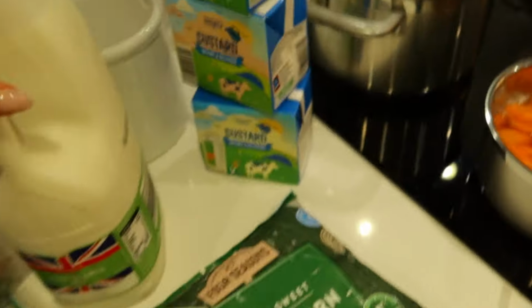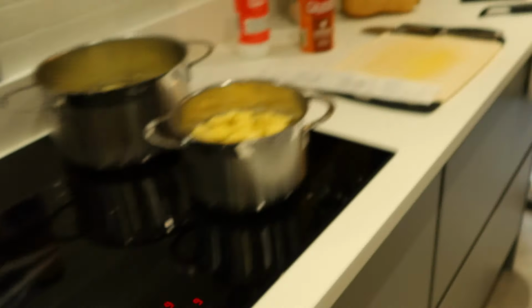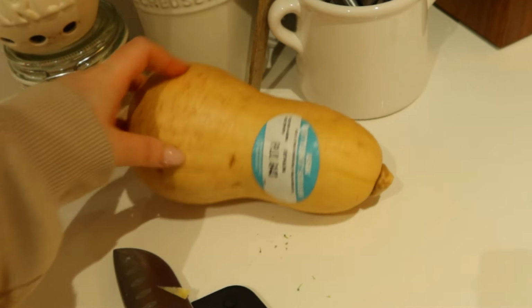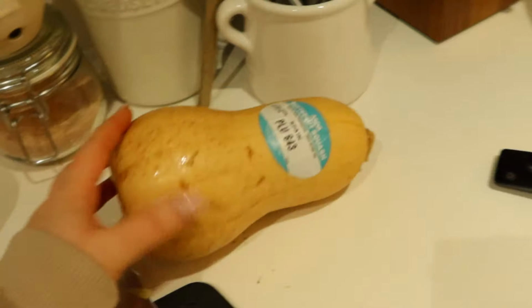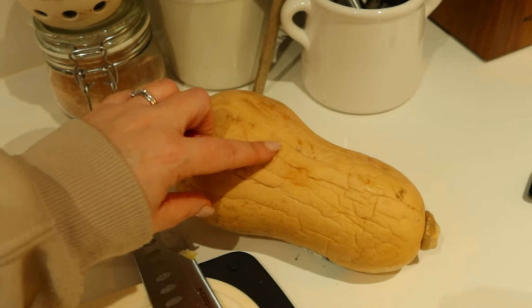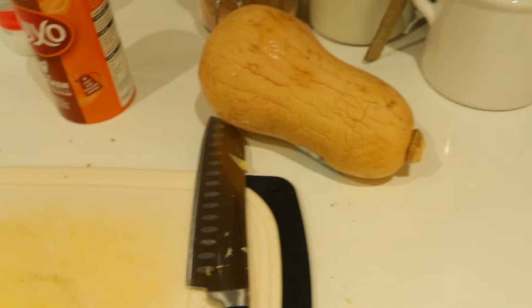She's got some more milk and some custard for with the pudding that we're having later. And I've also got this out of the fridge. I've had this ages. I'm hoping it's still okay. It looks a bit battered and bruised, but I think I might try and roast this today whilst the oven's on, and then use this up in the salads for this week as well.